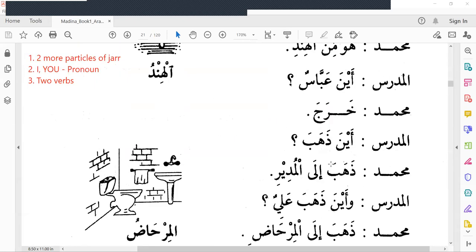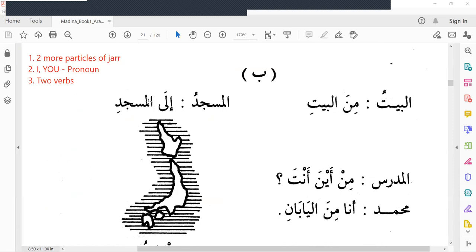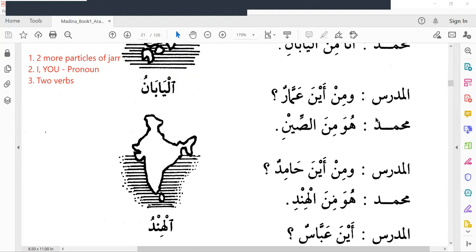Okay. That's it. Let's read together. We are going to learn three things here: two more particles of jar, two more pronouns, I and you, and two verbs. This is six words. We are going to practice in this page.